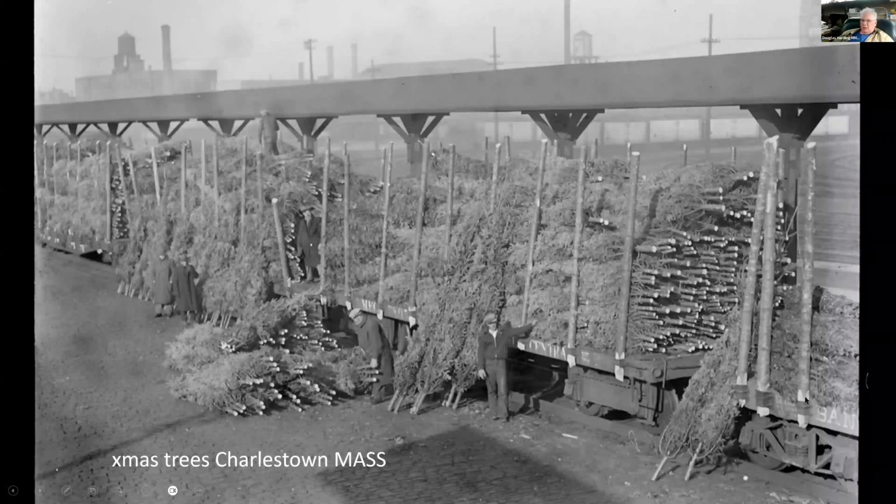Here's another shot. This is a Bangor and Aroostook flat car here with the arch bar trucks. And this is a Maine Central with the Fox trucks. And then we got a fish belly truck down here at the other end.